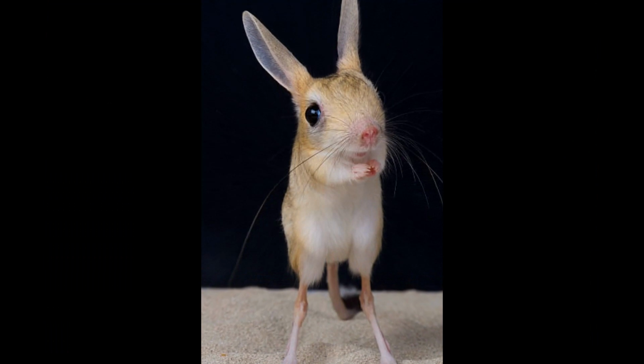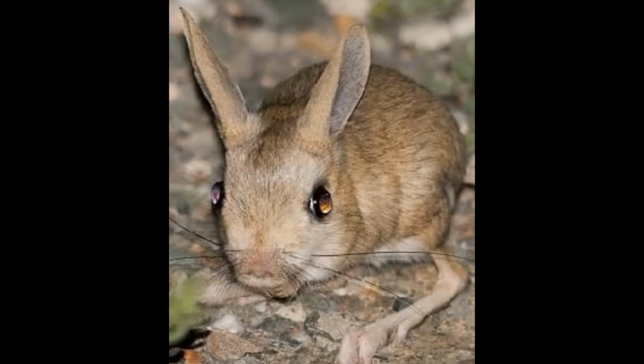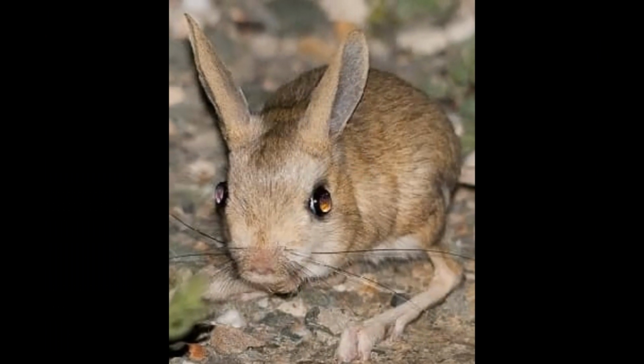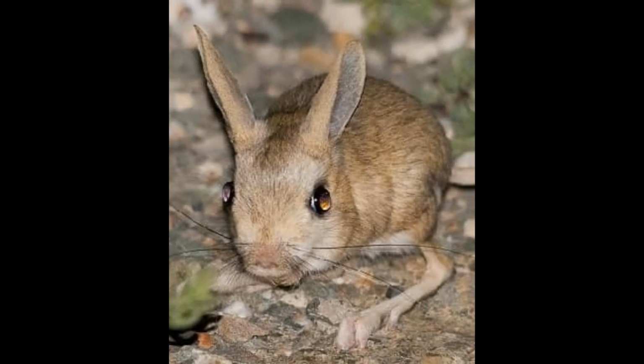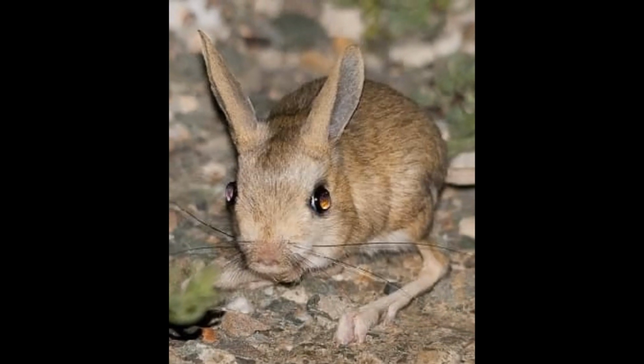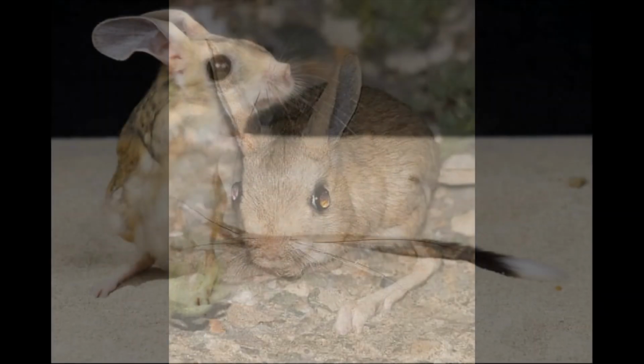Jerboas exhibit various behaviors that are adapted to their desert and semi-desert habitats. Jerboas are primarily nocturnal animals, meaning they are most active during the night and rest during the day. This behavior helps them avoid the extreme heat of their desert environments and reduces the risk of predation.